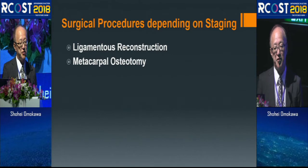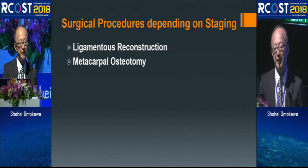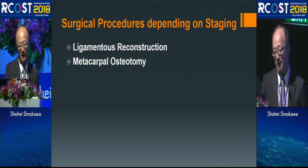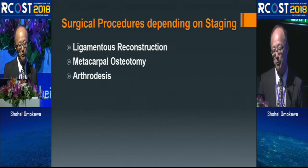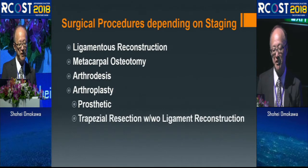And we can select a surgical procedure depending on the staging. For the early stage, we do a ligamentous reconstruction and metacarpal osteotomy. And then for the advanced stage, we select orthosis, arthroplasty, and trapezial resection arthroplasty.